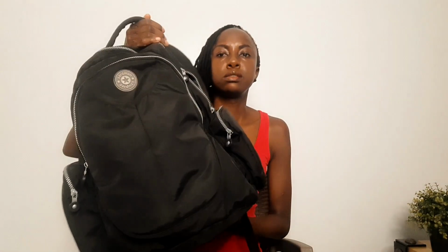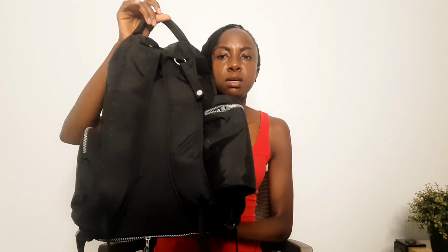I have another diaper bag, by the way. This one is one that I use when traveling. It's a backpack. If you're traveling by train or by air, you want to have both of your hands free when you're with kids. So this one works best for me when traveling.